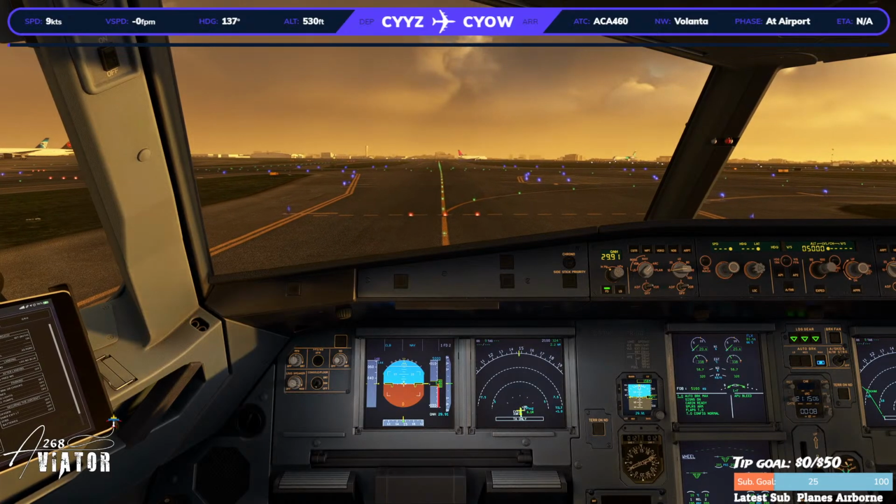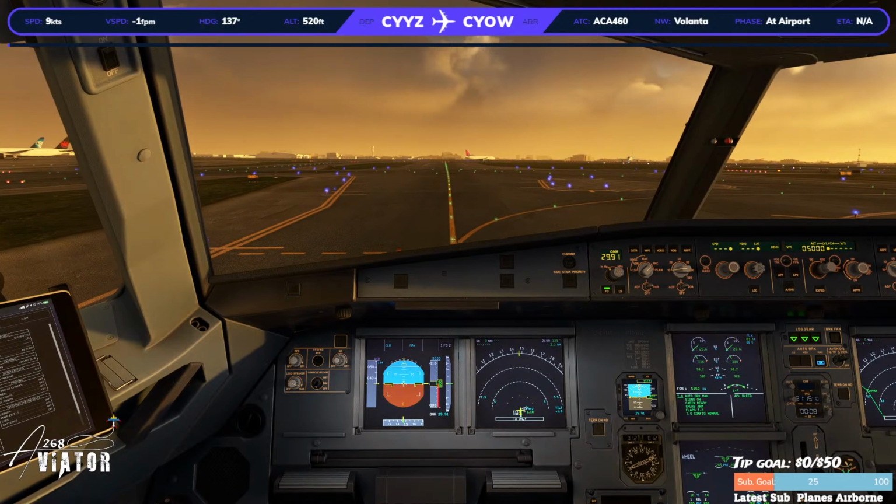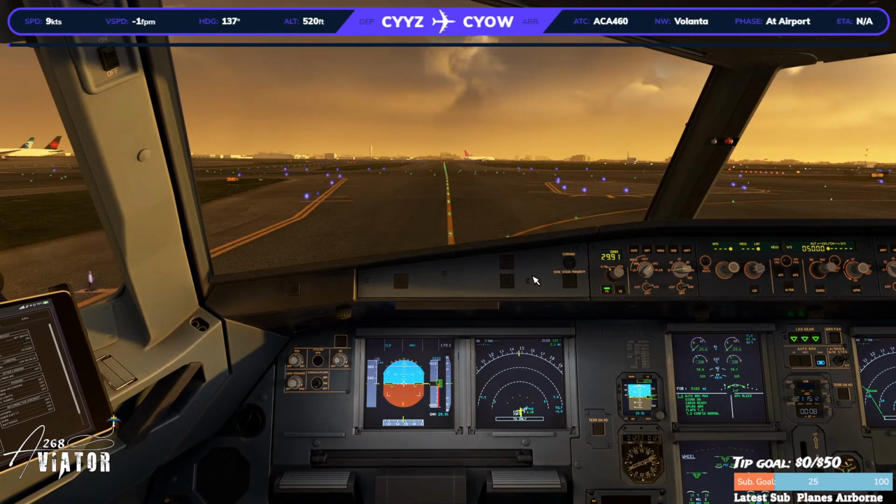Because we're in a cold environment, we're going to leave the APU on until we get airborne. So that's one of the reasons why it's still on.